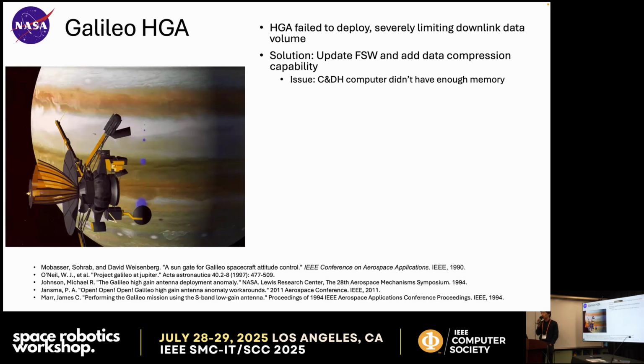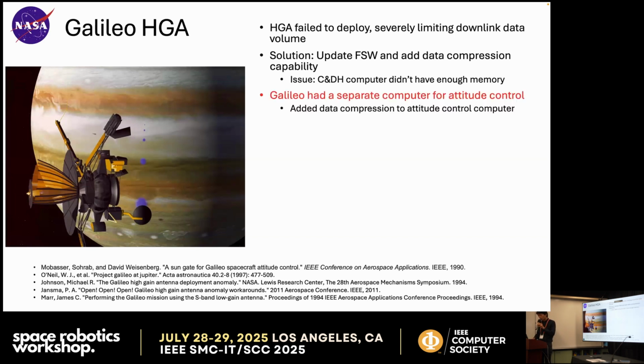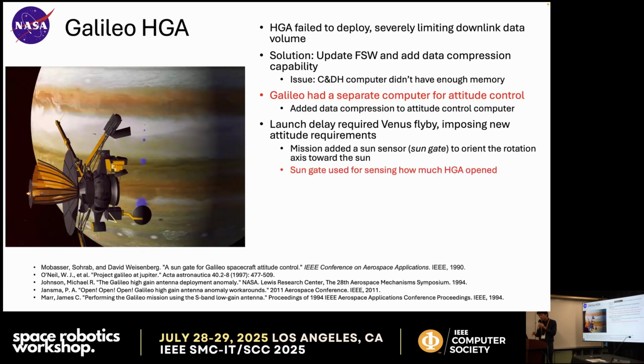Memory was like 32 kilowords or something. That was a computer back in the 80s, right? What saved Galileo was that it happened to have another computer for attitude control. It had two good things. One is that it had extra memory space. The other is that it specialized in floating point computations, which is better suited for data compression. So that was one aspect.